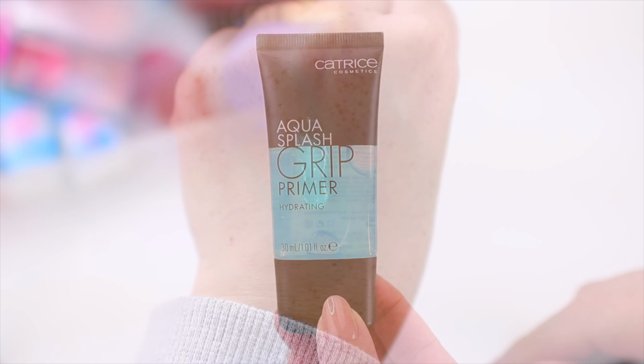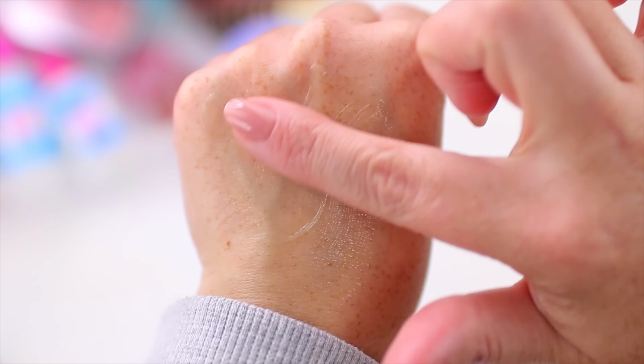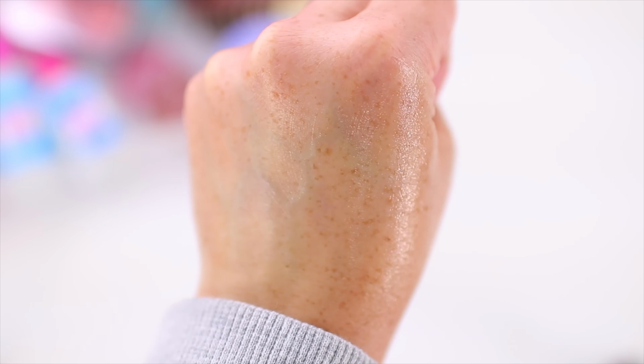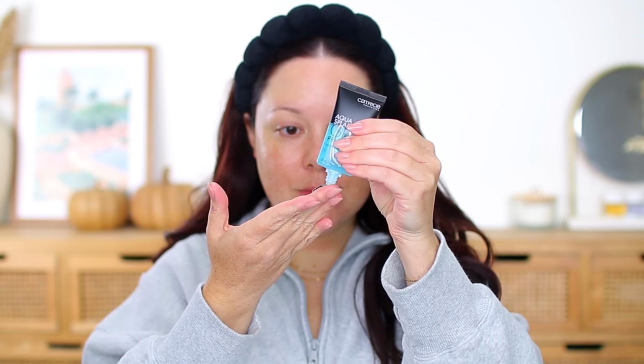When I first tried this, I was like, oh, that's not gripping at all, because when you initially apply this to the skin, it feels like a cooling gel primer and it doesn't feel sticky or tacky at all. It actually glides on so nicely and has a little bit of a cooling effect. Some of the main ingredients are glycerin, niacinamide, hyaluronic acid, and cucumber juice. So it definitely has that refreshing feel. I feel like this would have actually been a perfect summertime launch.